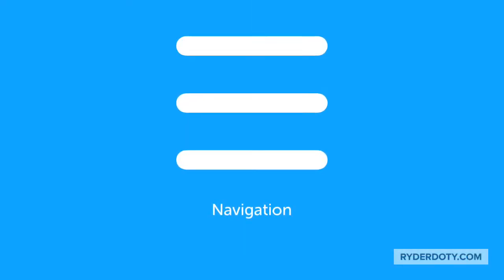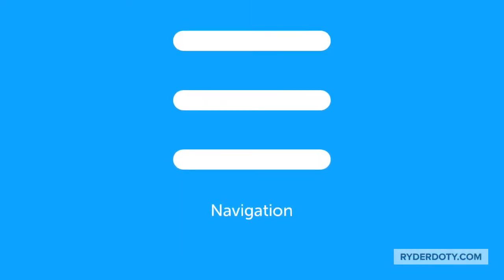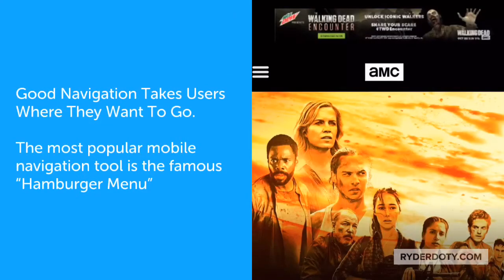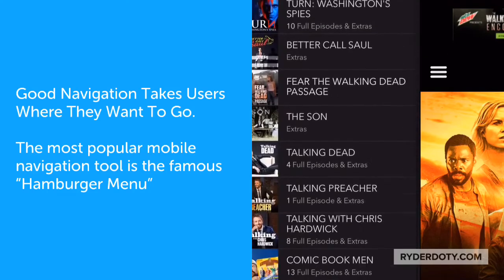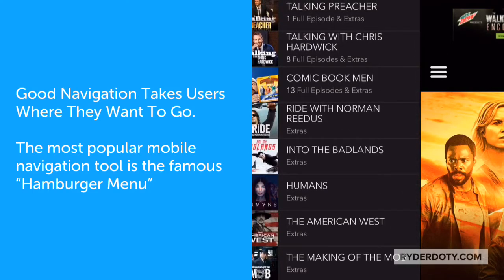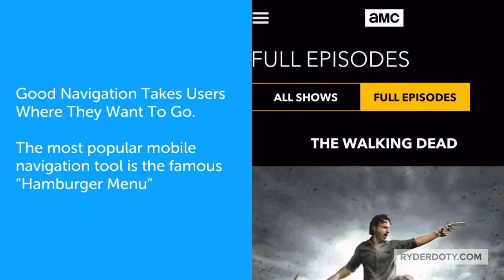Mobile websites have to have amazingly easy-to-use navigation. Good navigation takes users where they want to go. The most popular method of navigation today is what we call the hamburger menu, which gets its name because it looks like a hamburger.